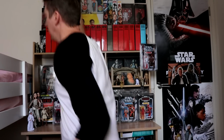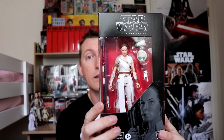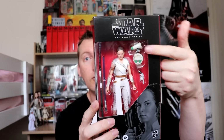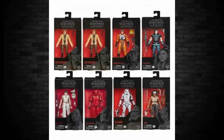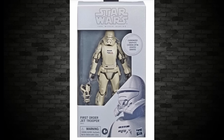This figure, the face sculpt on this one, it is a really good figure. If you don't have this figure already, pick yourself up that. There we go, that's better. Yeah, great stuff. And you get a droid, so there you go, 2 for 1. Sith Trooper, a rollover. The Jet Trooper, which is getting a regular release. It's had that white pearlescent carbonized graphite version out. This is the standard version.